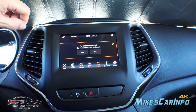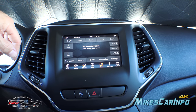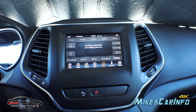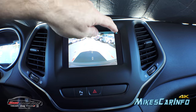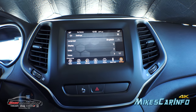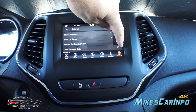So phone, we don't have one paired, but once you pair the phone, of course, you can send and receive calls, and you can also transfer your call back to your cell phone if you want a private conversation. And then you can always check out the backup camera without being in reverse, which is nice. That's the one we switched. And then we have the settings here, which you can go in and adjust a whole bunch of different settings.